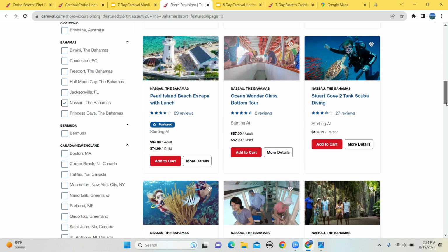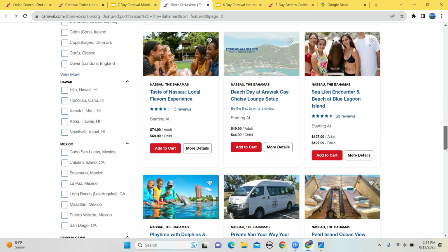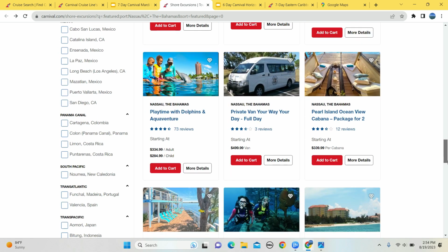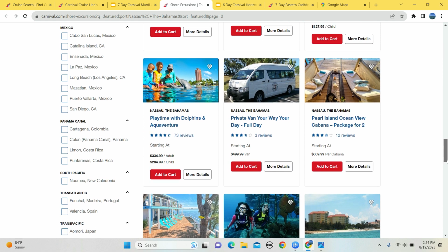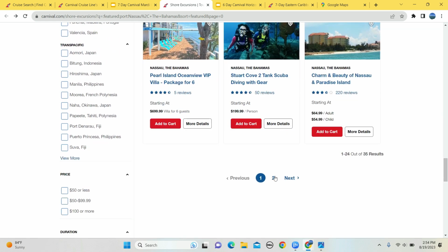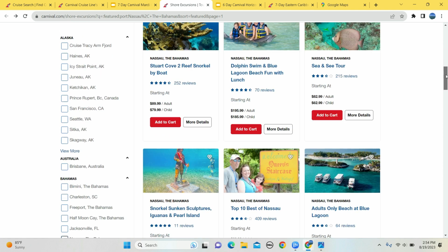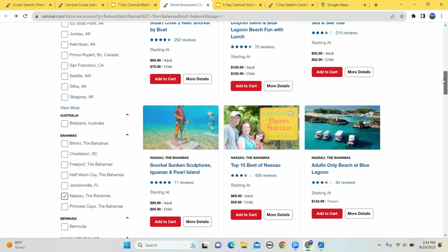If you like to snorkel, want to go to a lighthouse. If you're a scuba diver, there's stuff to do. I believe there's several pages of things to do here. You can even get a bus and just do it your way. $500. Rent a van. They'll take you around. More swimming, $225. And unlike Royal Caribbean, they don't necessarily have sales. Although, hey, if you book this within the next 24 to 48 hours, you'll see for sure you can save 10% on booking your shore excursion.